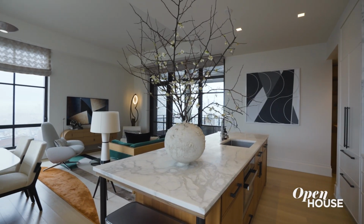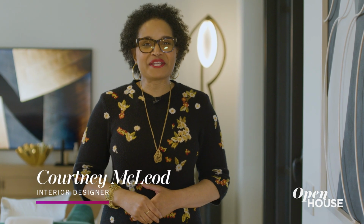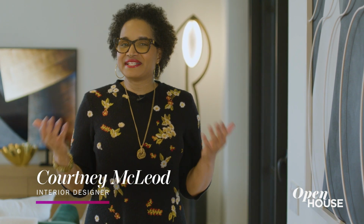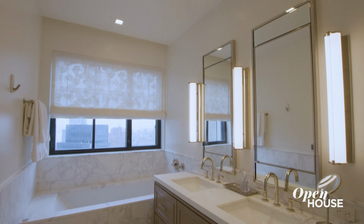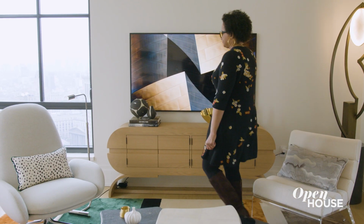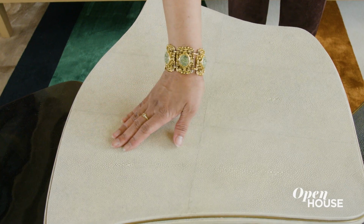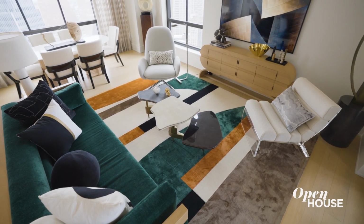The thing that inspires me the most is helping our clients translate their unique personalities into a beautiful home. Hi, I'm Courtney McLeod, the principal of Right Meets Left Interior Design. We're in a recently completed 2-bedroom, 2-bathroom condo in the FiDi district. So this project was definitely an interesting challenge for me because the palette is a lot more neutral than what I'm typically known for. We really got to focus on beautiful textures and interesting finishes to inject some personality into the spaces. So let's take a closer look.